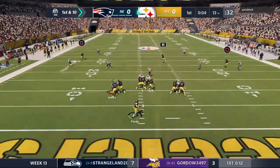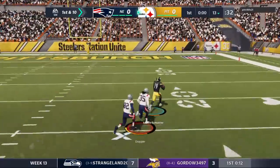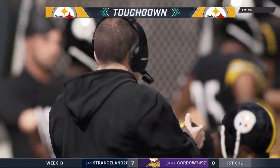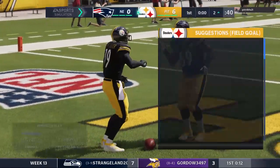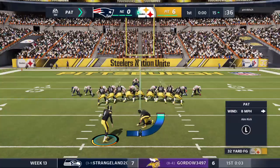The play action fake. They'll look to throw. Going top shelf for Smith-Schuster. And that's caught inside the 35. And into the end zone. Touchdown, Pittsburgh. Juju Smith-Schuster, 87 yards. And the Steelers have taken a first-quarter lead.